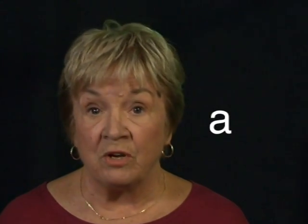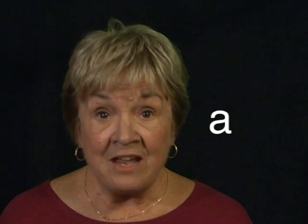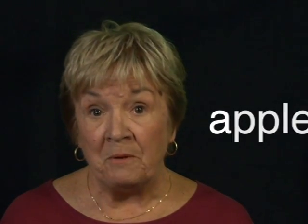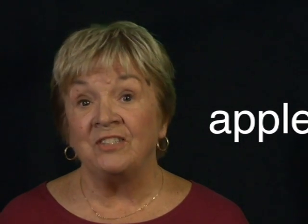So let's start with the vowel A when it's making its short sound. Short A says a, like in the word apple. My suggestion is that on an index card or a piece of paper, you write the vowel A and then have your child draw an apple next to it.